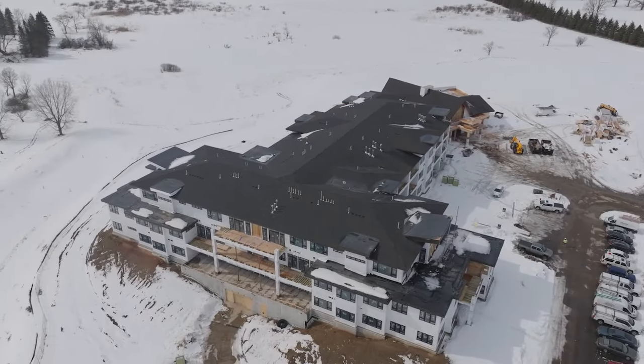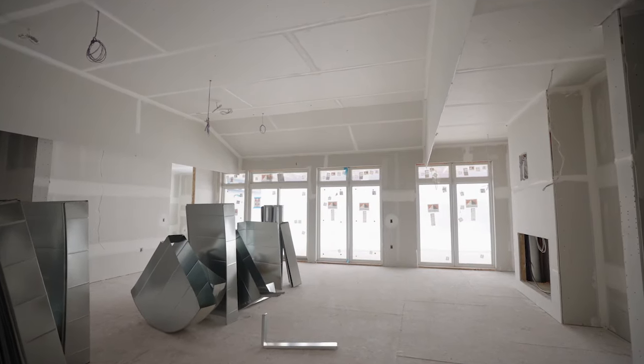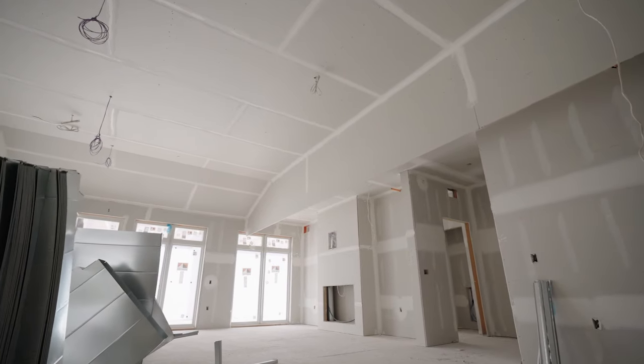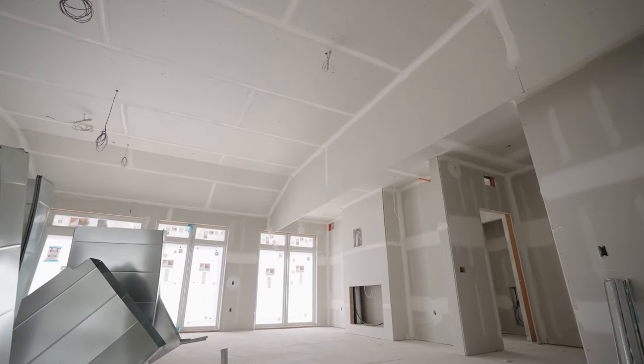As you can see, we've made tremendous progress since our last video. Not only is the roof on, but we're fully sheetrocked. All the wiring and pre-plumbing is done behind the walls. The one thing we do have on the 3rd floor is an area in the living space that's 12-foot ceilings. Otherwise, most of our ceilings are all at 10 feet. Still a high ceiling, but on the 3rd floor, you get an extra 2 feet.